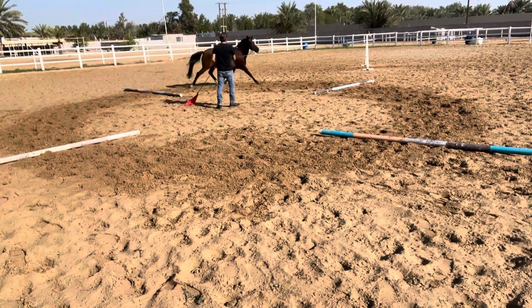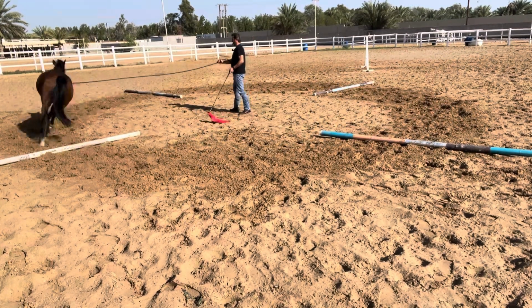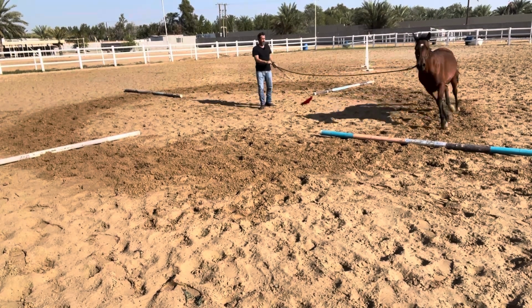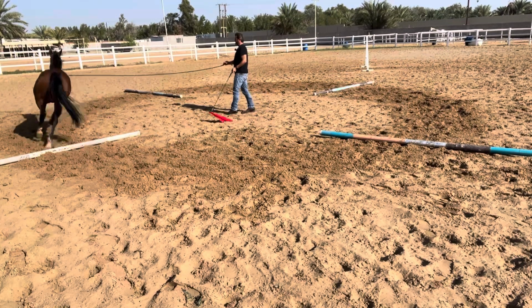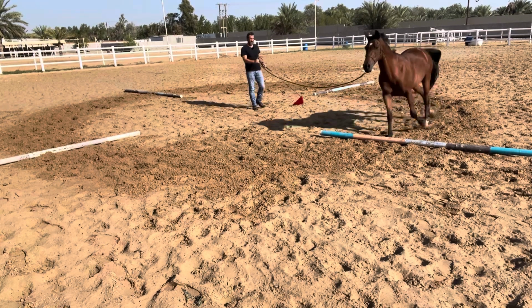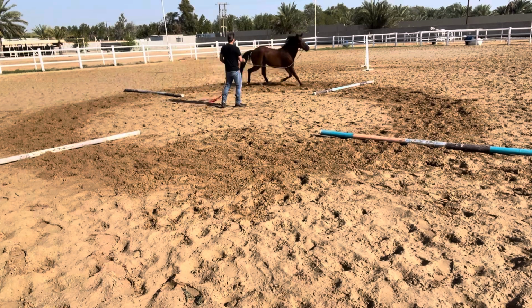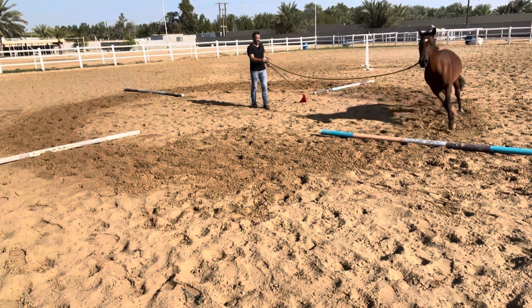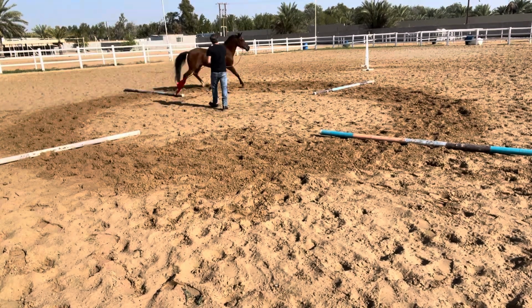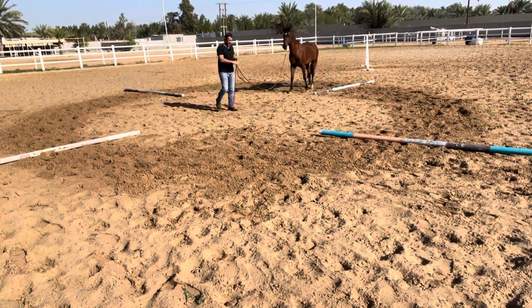And I feel he's quite heavy on my hand. Doesn't have a lot of feel, let's put it down to understanding of what the halter means. But all that will improve in the next couple of days. That's good, that's good. No, that's not good. So 1, 2, 3, starting to chew and lick. 4. Stop. Good boy. Give me a chance to put this back in its place.